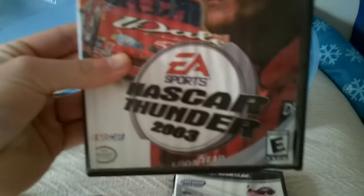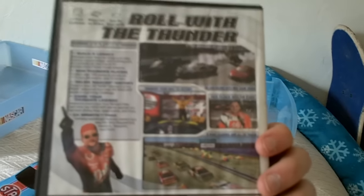2002 season. Four players at a time, which is pretty cool. Rated E. None of these NASCAR games have really any problems with them as far as rating goes. NASCAR 2003 for GameCube. My brother bought this initially, then I bought it from him. Or I traded it, actually, for Burnout.